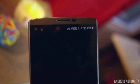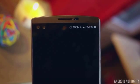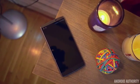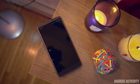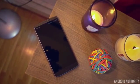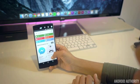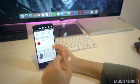Also, while the main screen is off, the second display stays on, displaying notification icons, so you can always see what you've missed from a distance. It kind of reminds me of something similar to Moto Display. But of course, this may be a little gimmicky to some people, and so far, while I do think it's an interesting idea, I haven't been able to justify the extra space it takes up over its functionality.